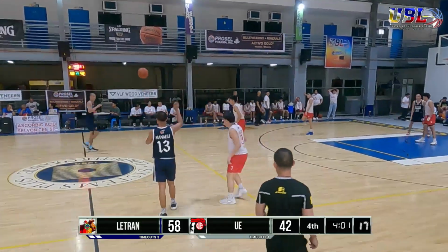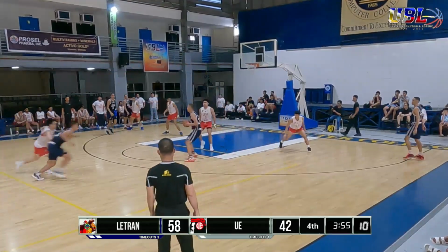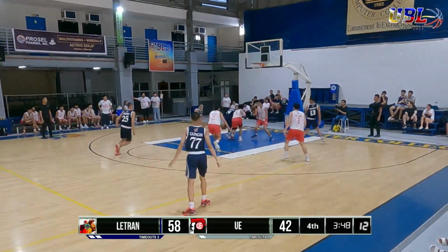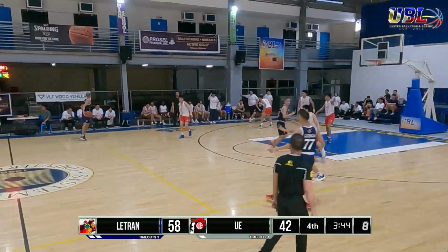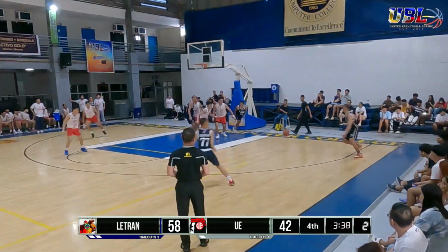38-42, they go to Manolili. You know, we've learned a lot from Manolili. When the opposing team is trying to shut you down, when you couldn't get your buckets, what you can do is create opportunities for your teammates, and this is exactly what Manolili is trying to create. And he has been effective at it big time.